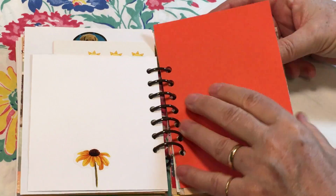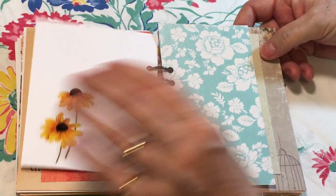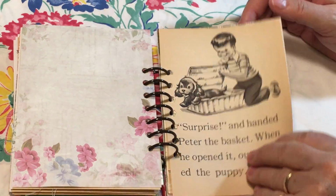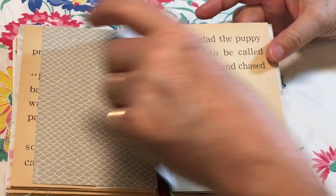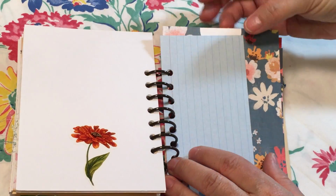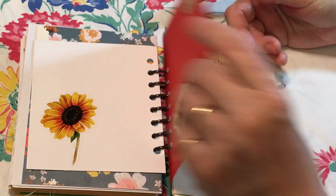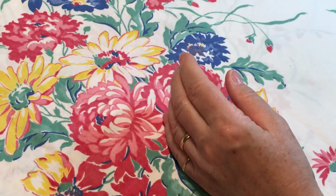So this is the puppy that found a home. Just lots of papers. Here's the cluster on this one. And lots of possibilities with these. They'd be fun journals for a child for their first journal, and they'd be fun to play in as grown-ups. Okay, so that's the puppy.